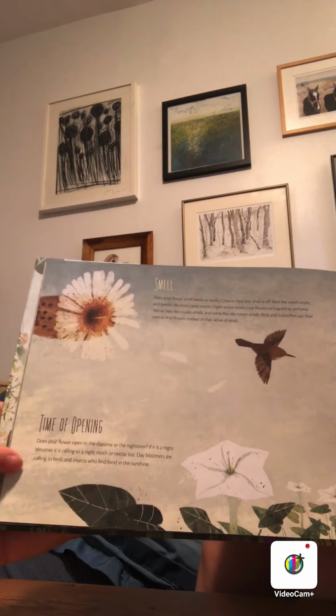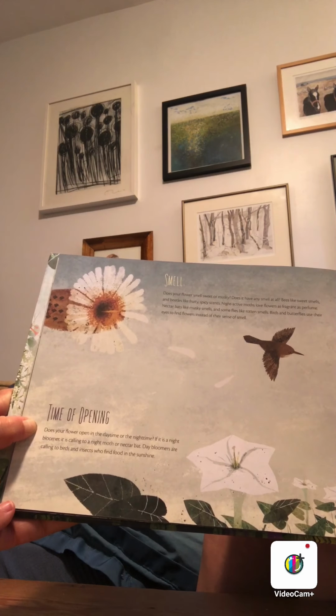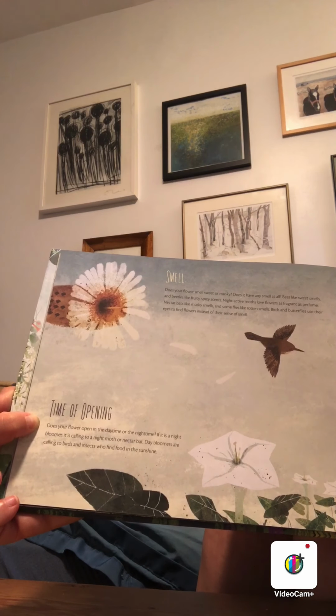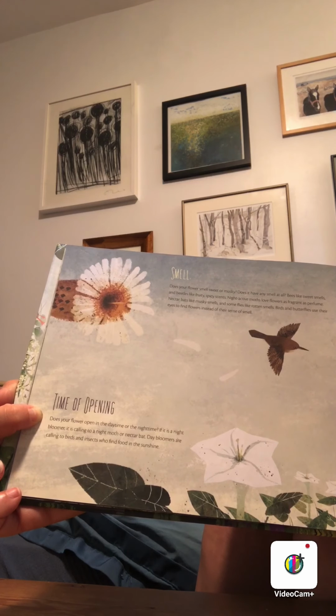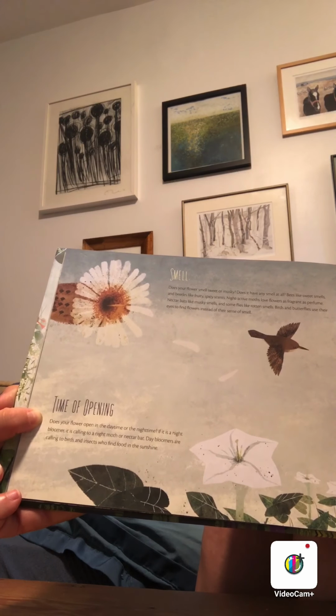And then the last thing to consider when you're looking at a flower is the time of opening. Does your flower open in the daytime or the nighttime? If it is a night bloomer, it is calling to a night moth or nectar bat. Day bloomers are calling to birds and insects who find food in the sunshine.